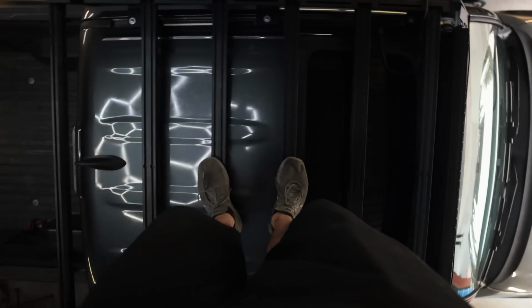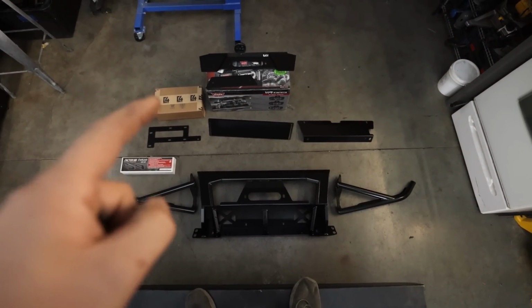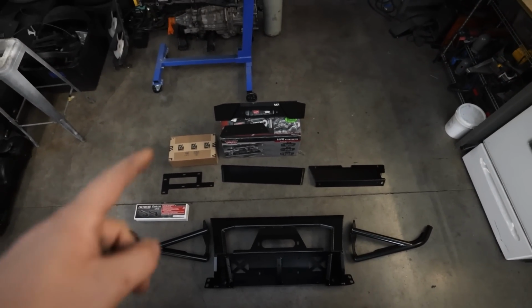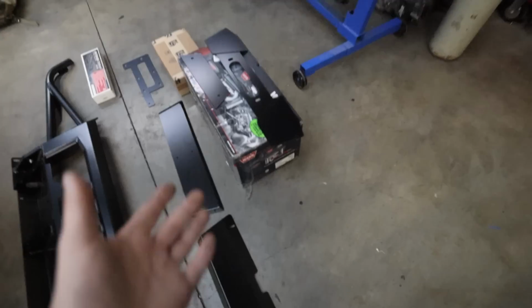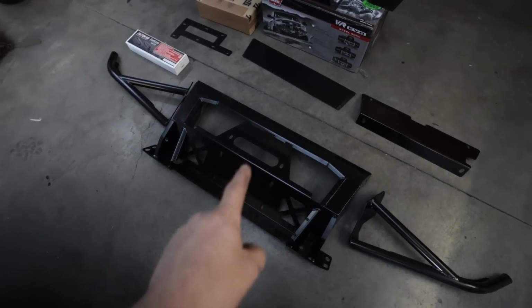In the meantime, we are going to toss on our front bumper. So right here we have a C4 Fabrication front bumper. I also opted for a winch from Warn. I want to say it's an 8K winch. I lied, it's a VR10, it's a 10K winch. Additionally, I did have all of this powder coated a satin black.